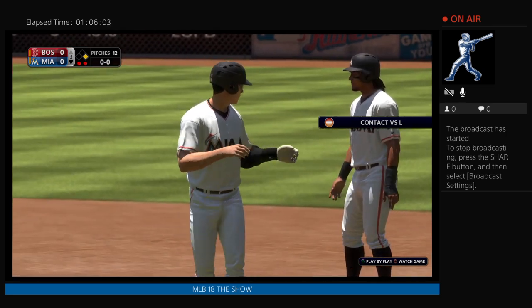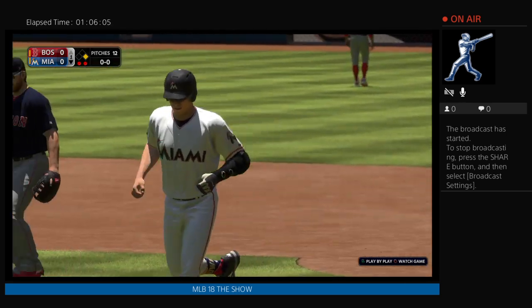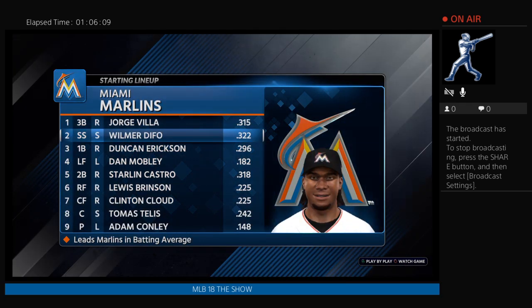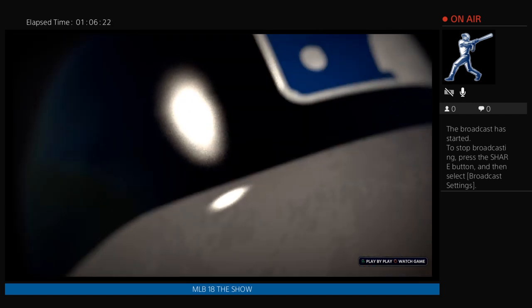Time now for a glance at the Marlins lineup card in this one. Danny, any thoughts? Well, Matt, you know they're getting a lot of production out of that number 2 spot right now. He's really had a heck of a year in the power categories, slugging over 500 coming into this one. That means almost every time he's hitting the ball, he's hitting it hard somewhere. Should be fun to watch.